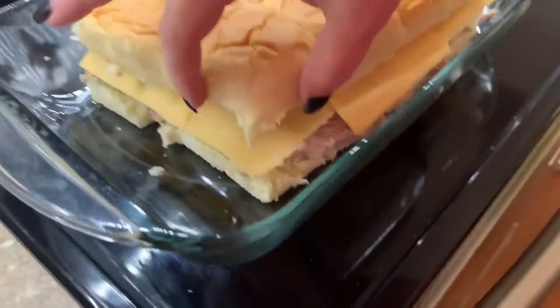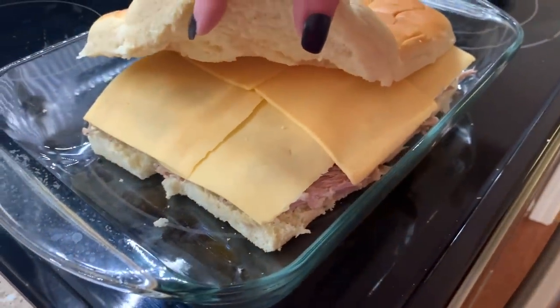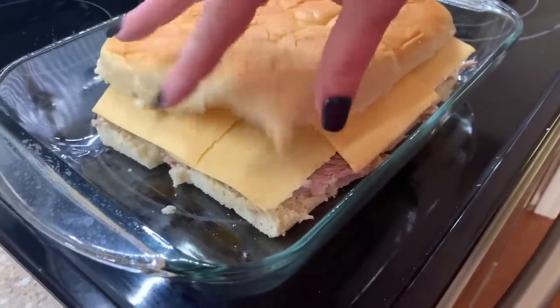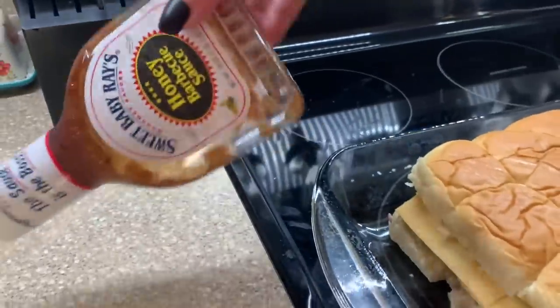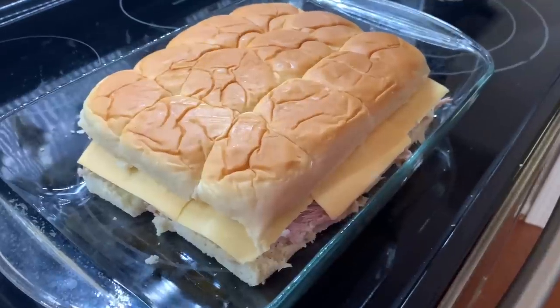So I put some of the pulled pork on there, added some barbecue, added what sliced cheese we had left in the fridge. And then used barbecue that we had in the fridge. And so I just put together some pulled pork barbecue sliders.